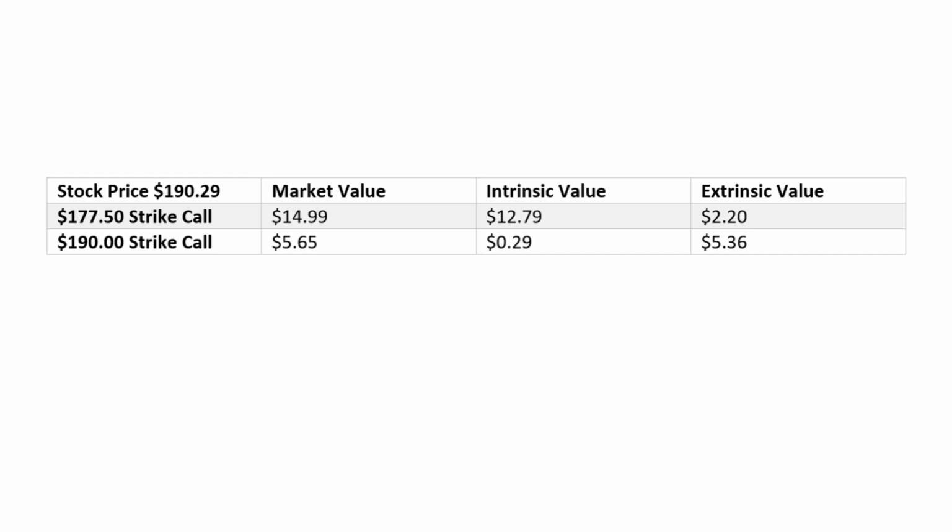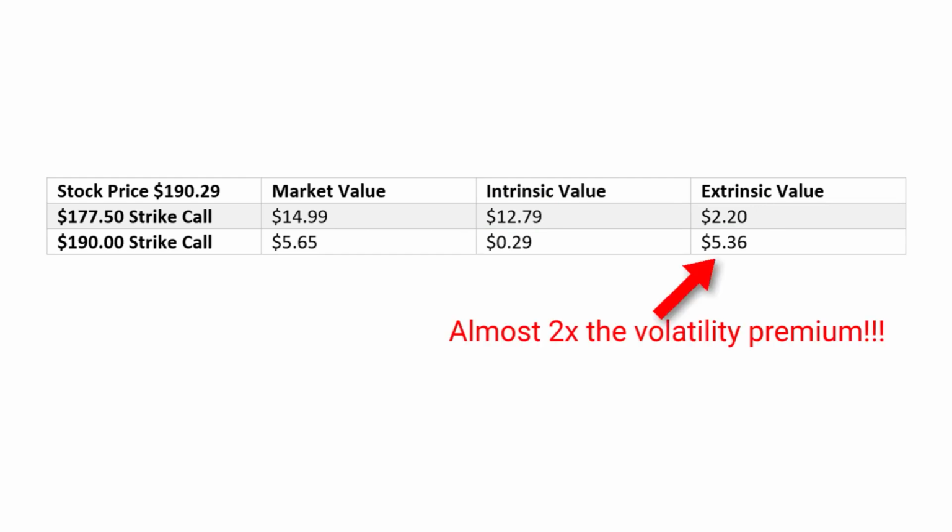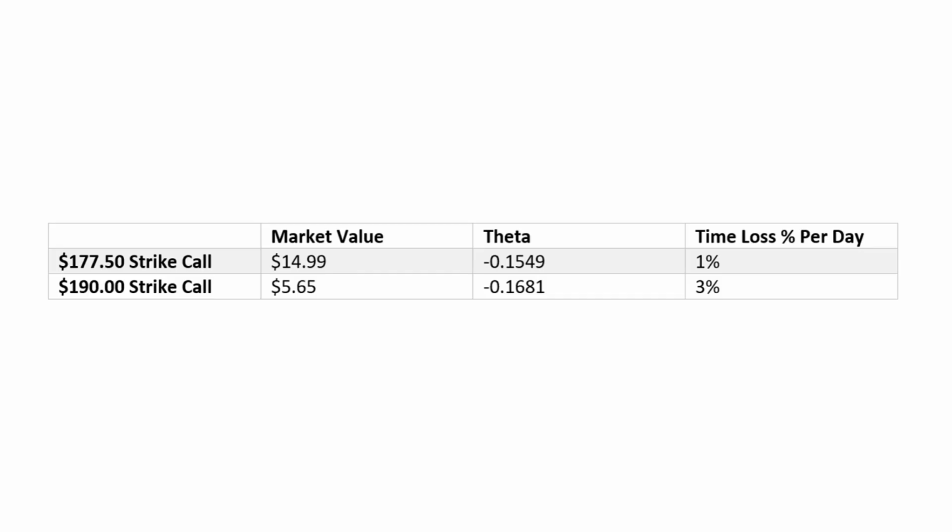You need to know why the 80 delta option is so much more than the 50 delta option, and then ask yourself, is it worth the extra cost? Well, let's do the math and find out why the 80 delta option costs more. As you can see, the 80 delta option has much more intrinsic value and much less extrinsic or time value. From a time premium perspective, the 50 delta option is almost twice as much money. Simply put, if you purchase the 50 delta option in this example, you're paying almost twice as much money for the exact same amount of time. You could use the option Greeks to do the same math.